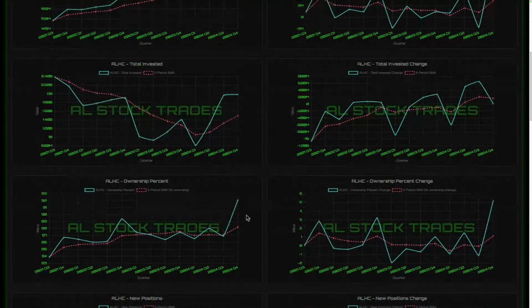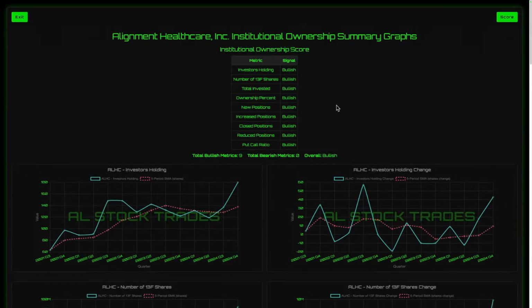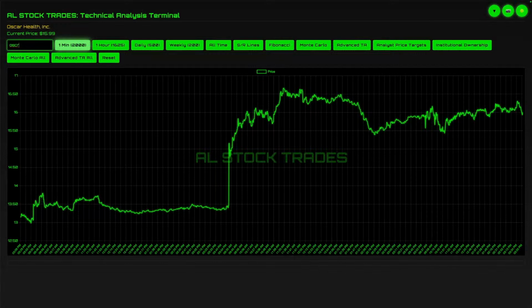In terms of ownership percent, they own about 92% of that company, right? So clearly, if you look at the institutional ownership score, they have a bullish metric of 9 and a bearish metric of 0, overall bullish. So it's very clear that institutions love the stock, right? You're starting to see how powerful this stock terminal is becoming. We're not just a course; the course was only to help you utilize this data. We are basically bringing a Bloomberg terminal to your home, okay?